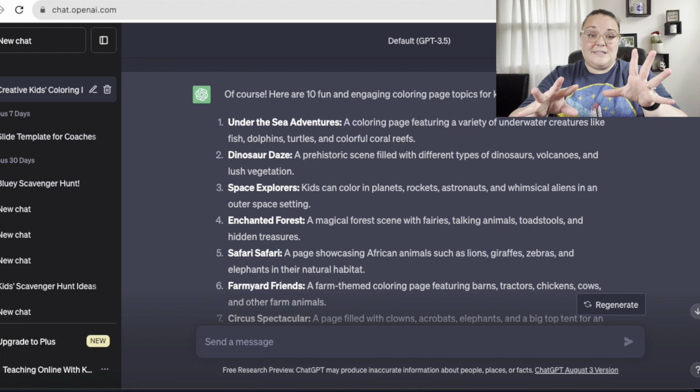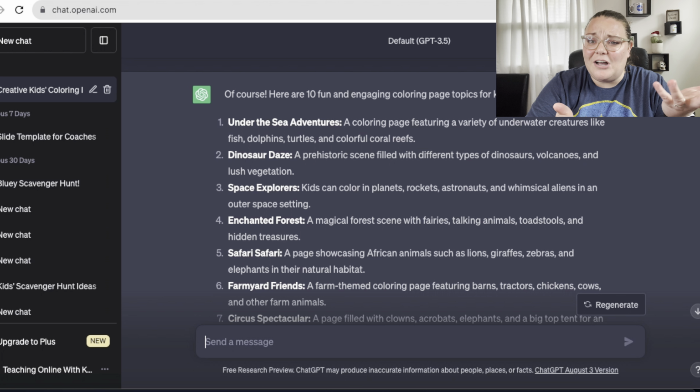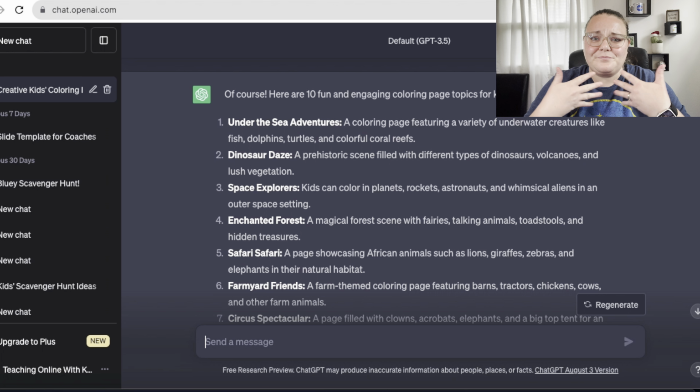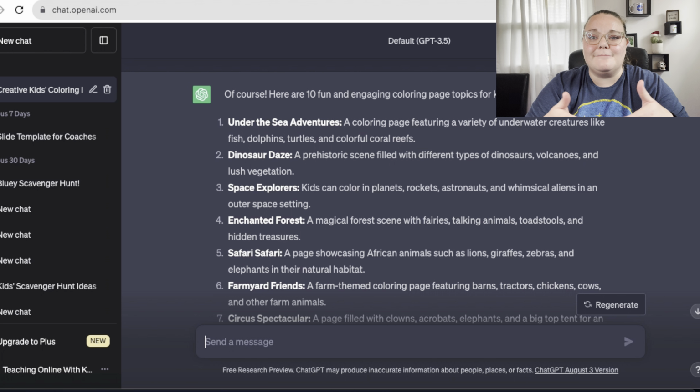So use ChatGPT as this wonderful advantage in terms of coming up with ideas, like, okay, what kind of free coloring sheet could I offer someone as a free download on Teachers Pay Teachers? And yes, ideally I'm going to be focusing more on Teachers Pay Teachers, but obviously if you're doing Etsy or another resource, then you would have to think a little differently here.